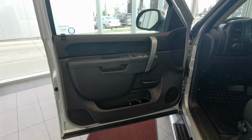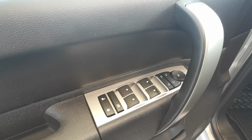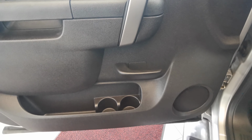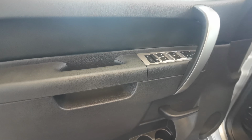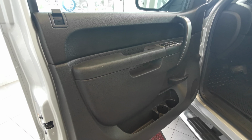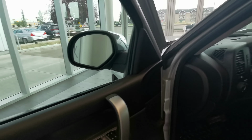Making our way into the interior of the vehicle, we got your power folding side mirrors as well as power window buttons. Speaker down at the bottom with 2 extra cup holders and a storage compartment. Side panel is made up of a black leather with hard black plastic as well. Got your turn signal on your side mirror as well.